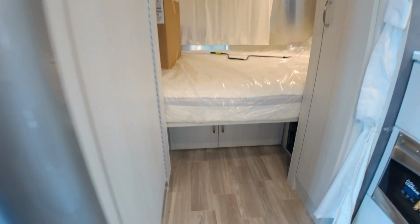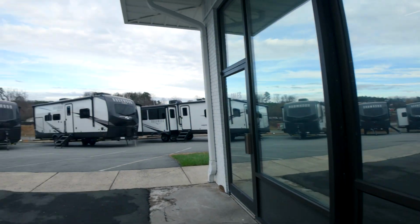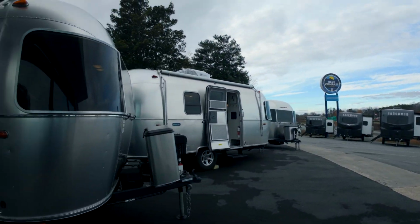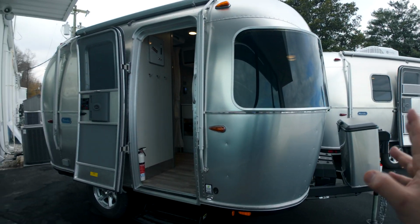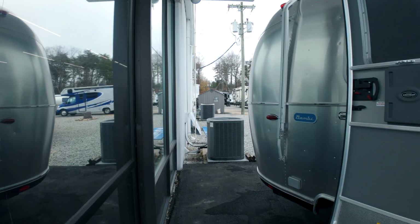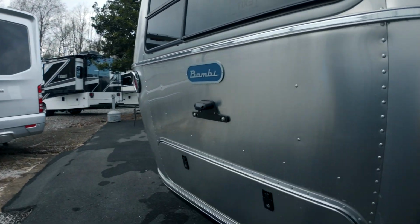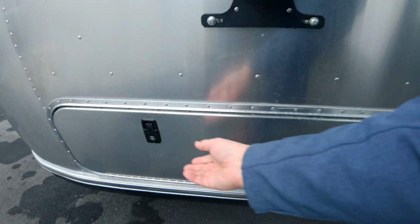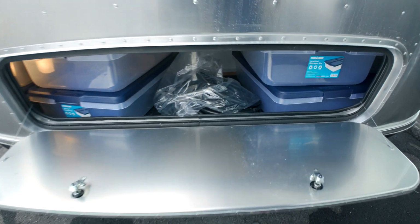Got storage under there. Now, let me show you one thing. This being a rear bed, it's the only floor plan currently that is a rear bed. The other two over here are going to be front beds. That means your storage is actually going to be off the rear as well. Let me show you that. So we'll have this large compartment door off the front here that opens, and then you have all of the storage that's underneath the bed.